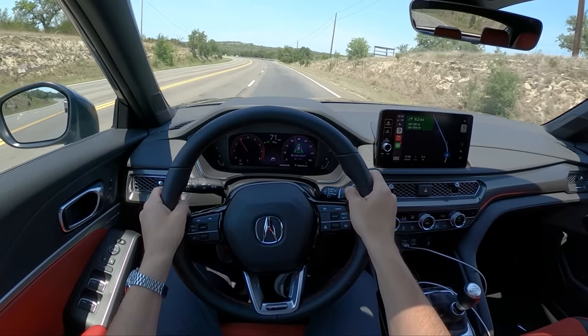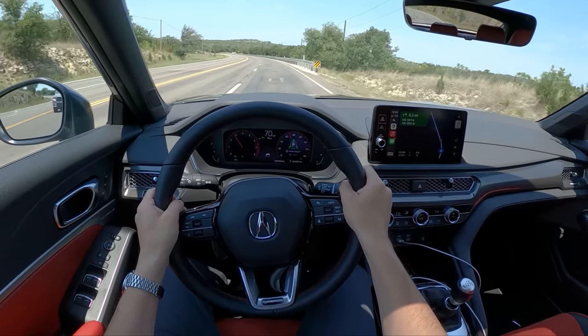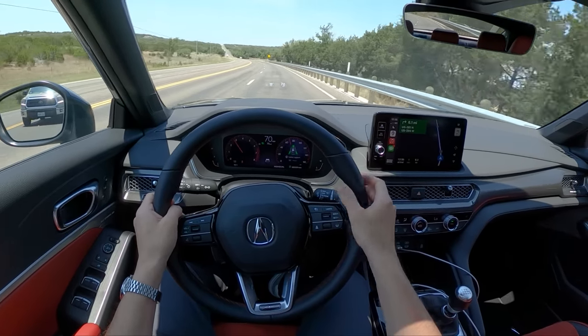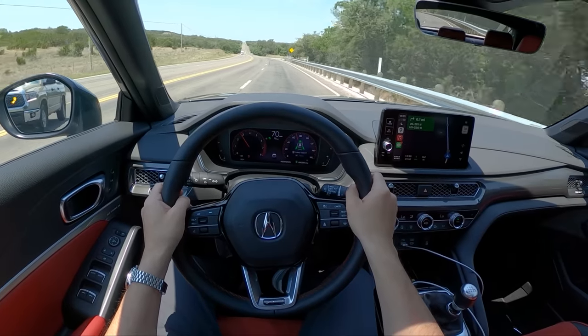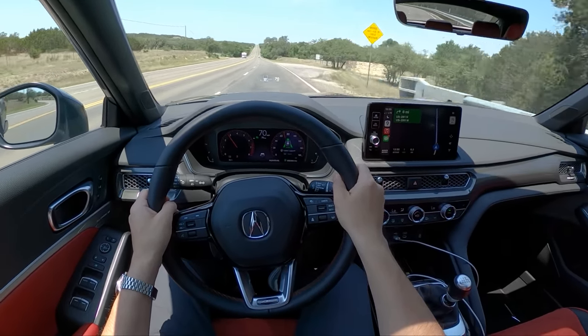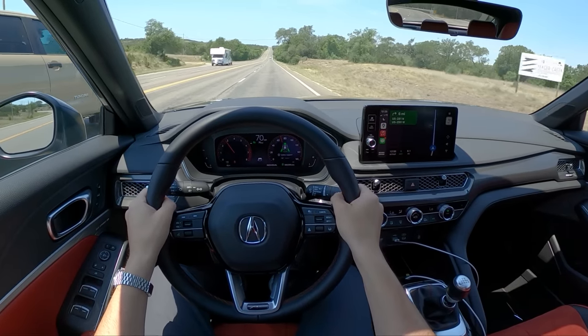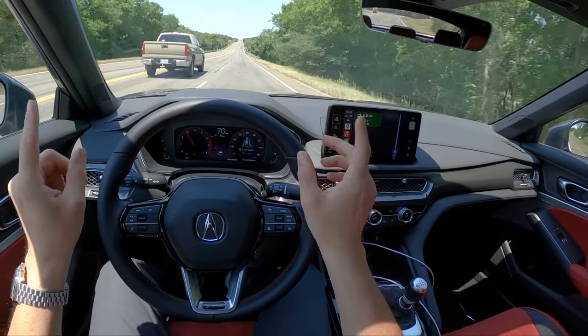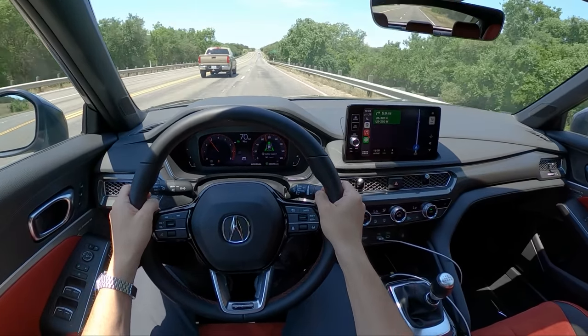There's a lot to like about this new Integra. This is a great option in the premium compact space. This car kind of does it all. It's kind of the perfect daily driver formula. Only thing I would be wanting for is a little bit more power and performance, but hold out for a little bit longer if that's how you feel.